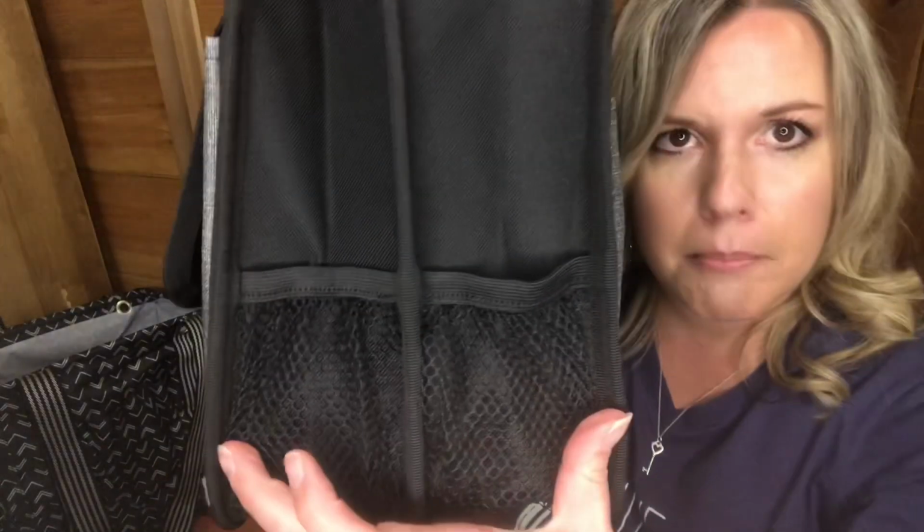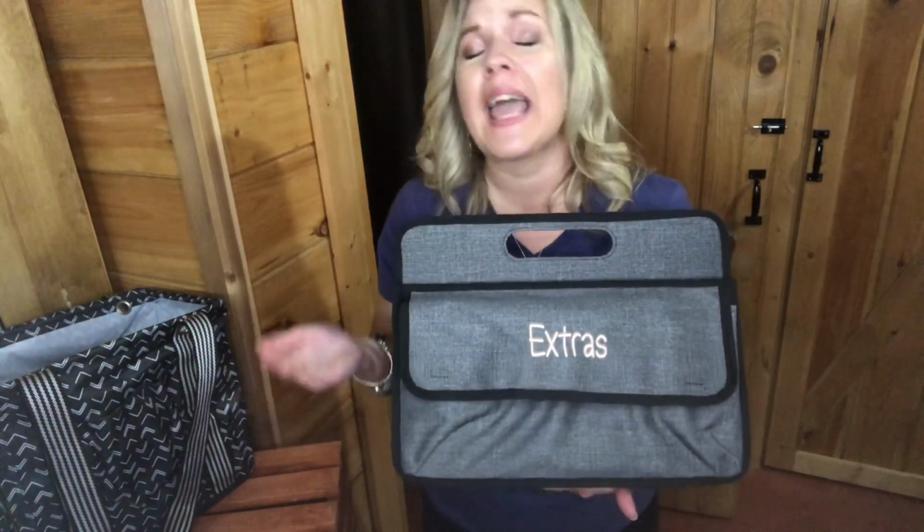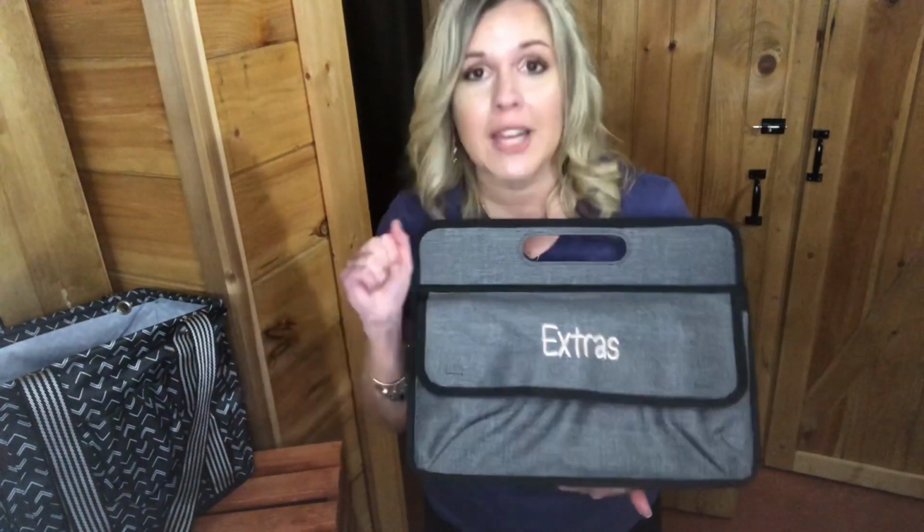You've got 2 pockets here on the back, and of course this section here. And then both ends have the mesh sides to store things as well. I actually used this upstairs in my bathroom under the cabinet. It was just a disaster, and I'm like, I'm a 31 consultant. I've got to do better than this.